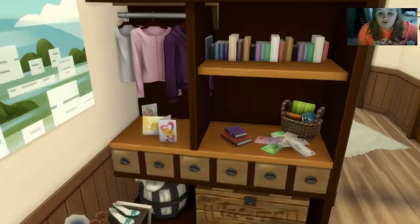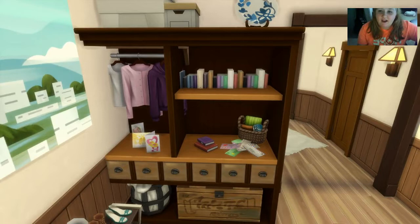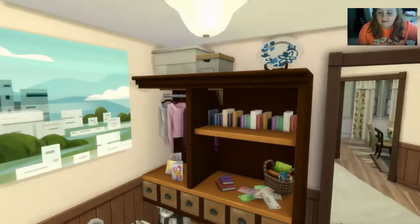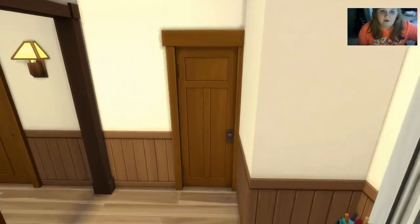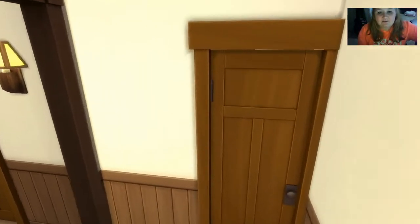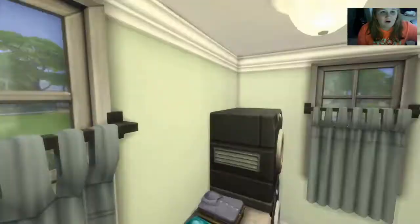So when you walk into the entrance here, you have your basic catch-all, a little coat rack area. There's some pictures, some shoes, of course, and then off to the right here is a laundry room. It's just a tiny little laundry room, but it's super cute and it works.